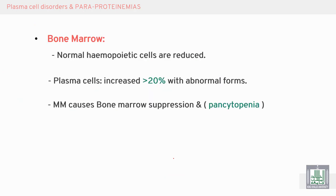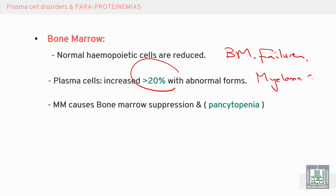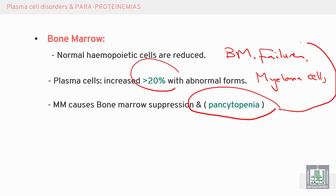Bone marrow: normal hematopoietic cells are reduced. We mentioned that there is bone marrow failure in multiple myeloma, failure of the bone marrow to produce the normal blood cells. Plasma cells are increased to more than 20% with abnormal forms. They are called malignant plasma cells, or myeloma cells. Bone marrow suppression, pancytopenia due to bone marrow failure, as we mentioned.